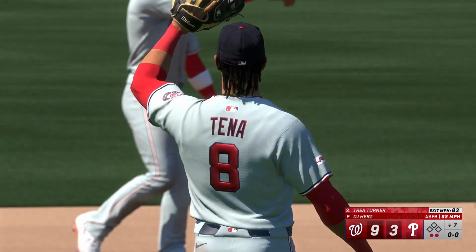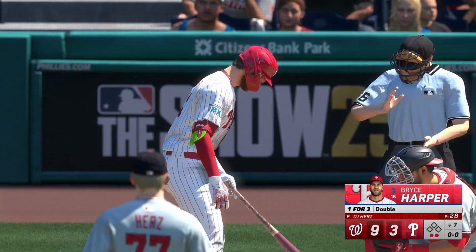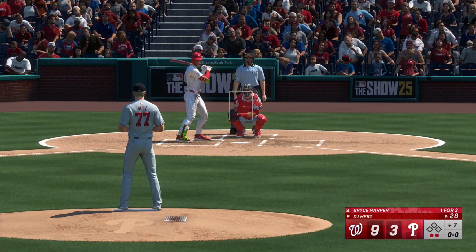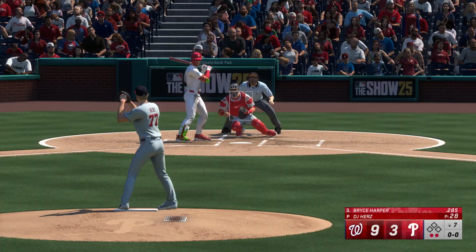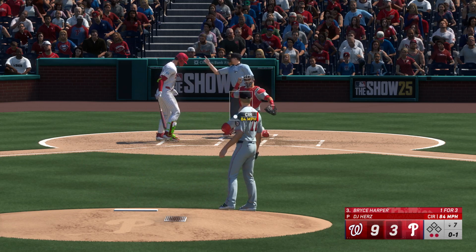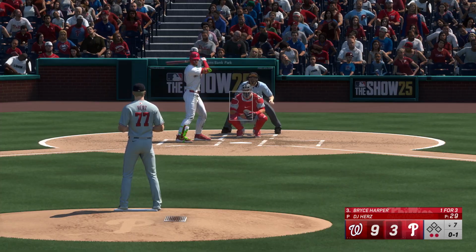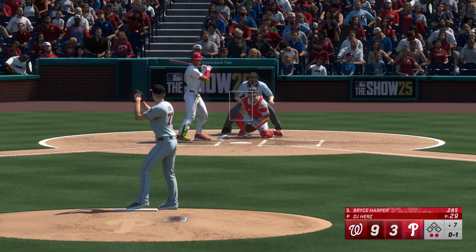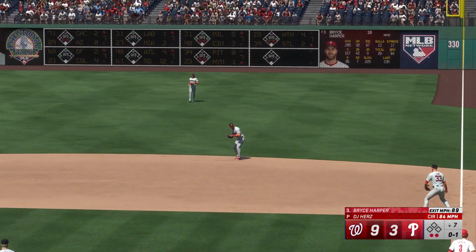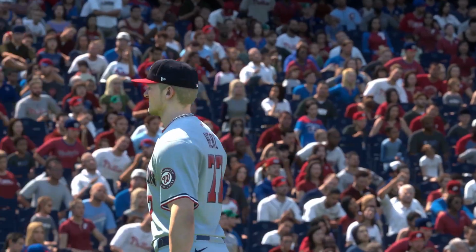Now batting, first baseman, Bryce Harper. 1 for 3. And immediately pumps in a strike to the left-handed hitter. Now with the shift on, hits right into it. Over to first. He's out. Harper retired. And the Phillies are set down in order.